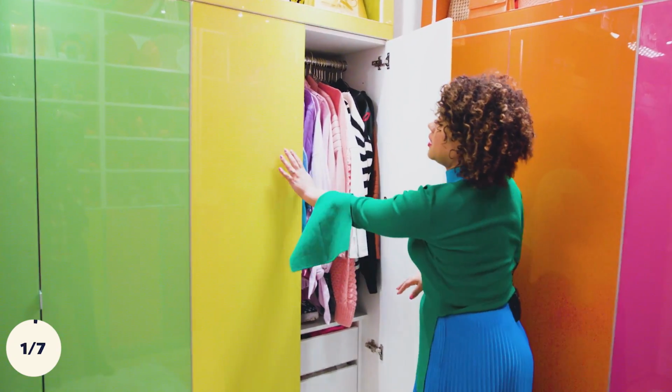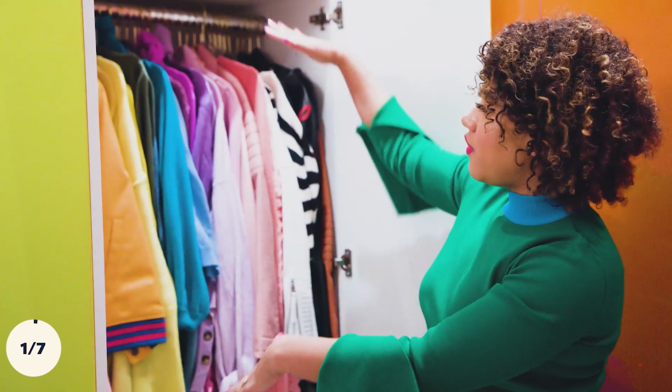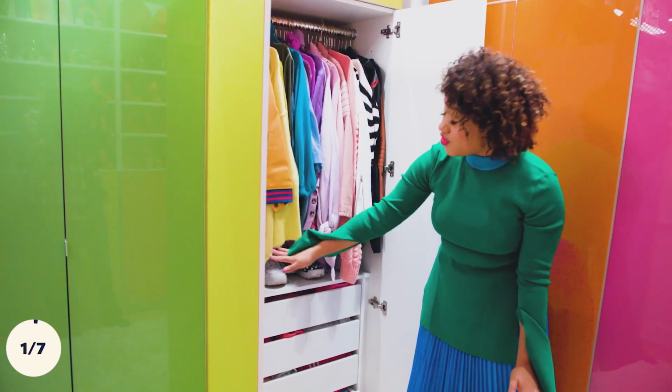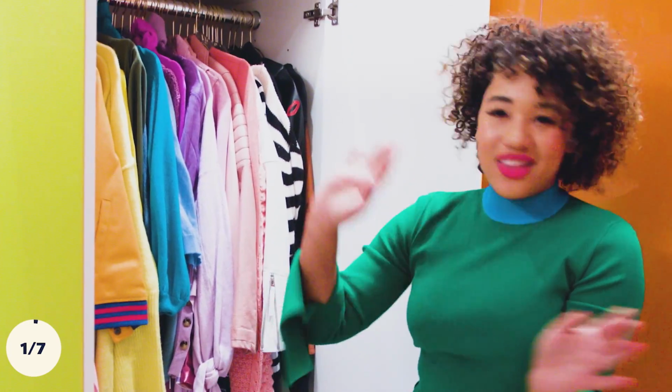Each one of these has a bunch of clothes inside. These first three have a short hanger here, so that's why it's for tops and jackets. And then I have some drawers down there. I even have some overflow of shoes in here because, believe it or not, even though I have a lot of shoe storage, I still overflow.